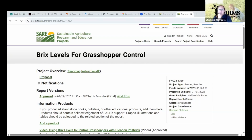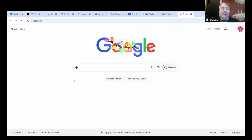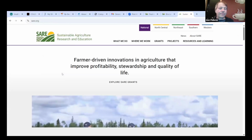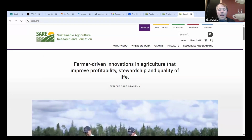Okay. Glenn, why don't you go back a level and use this as an opportunity to also show people the whole database? Okay. This window I have open is my report, but let me go back and open a new window. I'm going to type in USDA SARE, not SARE login, because you have to have a login for that, but SARE.org. Then I'm going to move my window around here, search, and look up an opportunity.